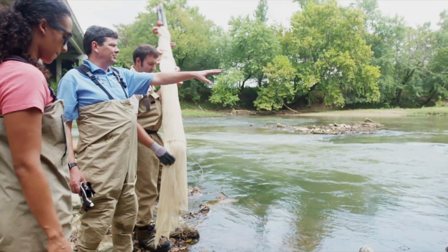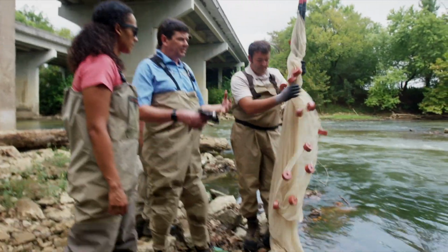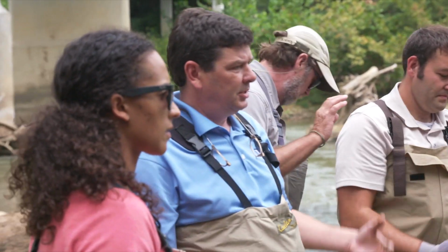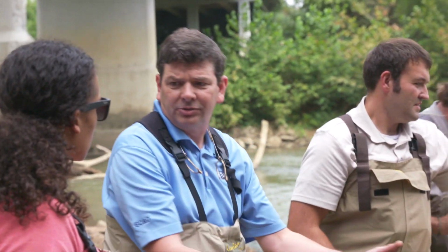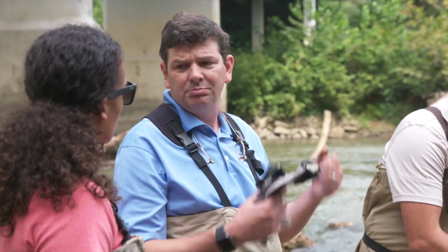What we're gonna do is go to these rocks and kind of surround it with this net. And I'll get upstream and kind of lift the rocks and try to scoot the fish out from under the rock and into the seine. And then we'll lift that seine up and see if we got any.